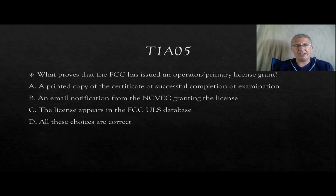What proves that the FCC has issued an operator primary license grant? A, a printed copy of the certificate of successful completion of examination. B, an email notification from the NCVEC granting the license. C, the license appears in the FCC ULS database. Or D, all of these choices are correct. If you're new, you haven't really jumped into getting prepared for your tests, this may not be one you've encountered. I encourage you to get online and figure out where those licenses are and how you can find them.